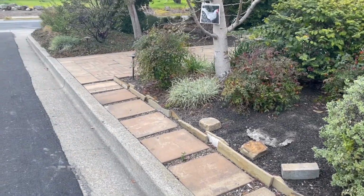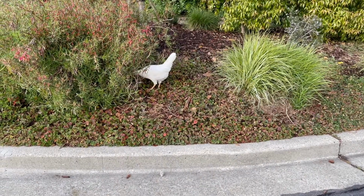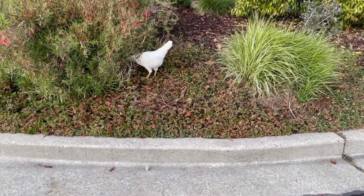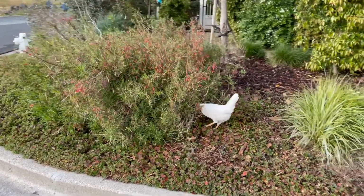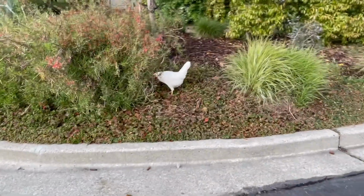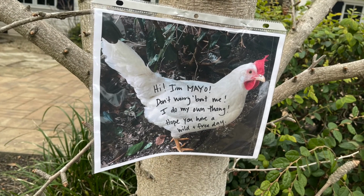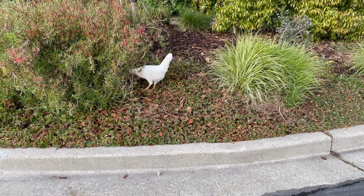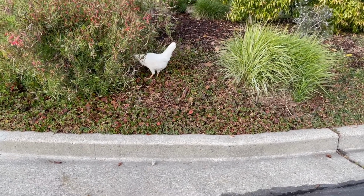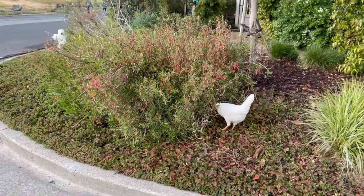In this house over here, there lives a chicken. And you know, she always seems to escape the coop. So the neighbors keep calling and reporting on this chicken. So now the owners have left a poster right by the tree that says, "Hi, I'm Mayo. Don't worry about me. I do my own thing. Hope you have a wild and free day." So that's Mayo, who instead of laying eggs in the spring is out and about running wild.